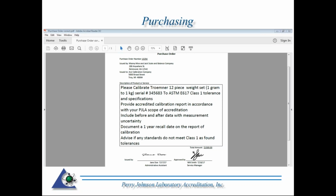Provide accredited calibration in accordance with your PJLA scope of accreditation, include before and after data with measurement uncertainty. Document a 1-year recall date on the reported calibration. Advise if any standards do not meet Class 1 as-found tolerance. If you noticed, under there, the same individual processed the order. However, we have clear indication that it was reviewed for technical content. In this example here, we have the signature of Will Smith, service manager.